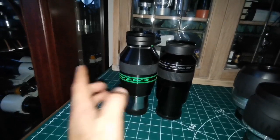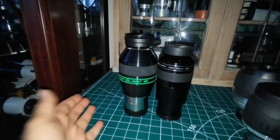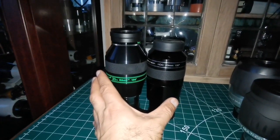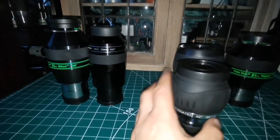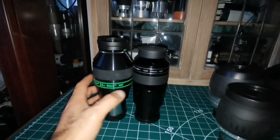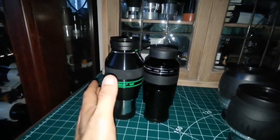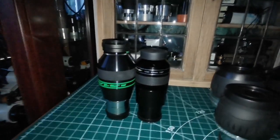The Ethos is not a bad eyepiece. Don't take me wrong. It's not a bad eyepiece, but it's not much different to what you can get with the APM or Myriad. And the performance and the comfort of viewing and everything was better in this series of eyepieces. So that comes to me the last. Probably the Ethos, because of the cost factor, comes the last also.